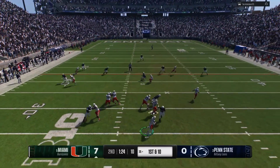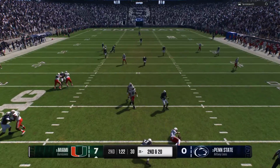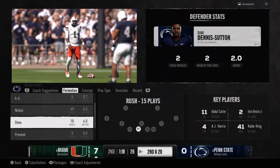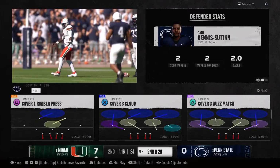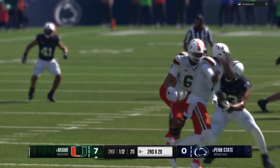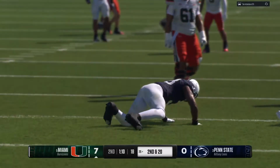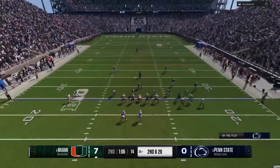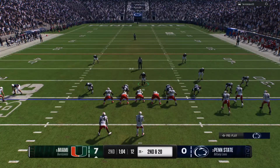First play of the drive, they'll come out throwing. And the junior able to get home with the sack. Chris, this one's on the quarterback, in my opinion. He's got to have a better feel and a presence in the pocket to be able to either check it down or get rid of the ball. You just can't take the sack. Pass protection, a serious issue. Another sack makes it 2nd and long.